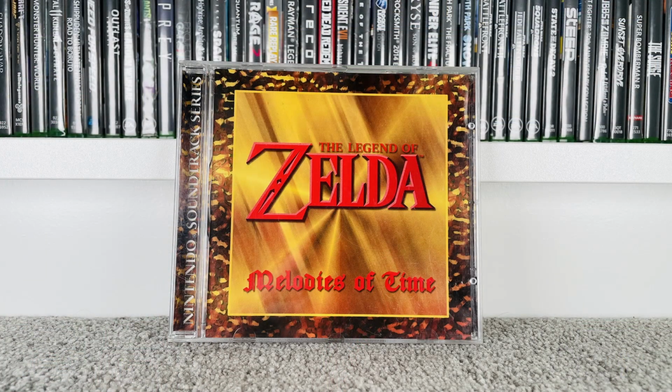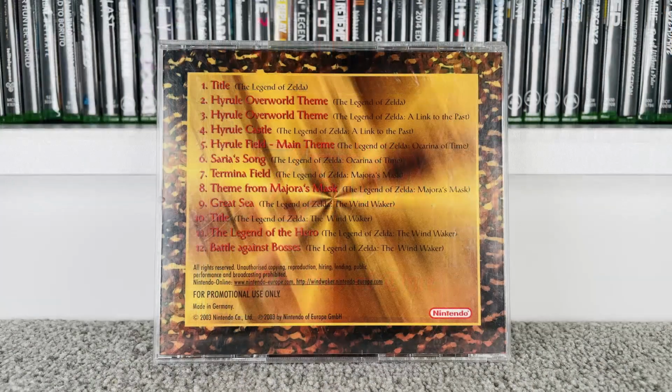And then the other item that I picked up from him was the Legend of Zelda Melodies of Time promo CD. So this was released in 2003 and it is a compilation of 13 songs from various Legend of Zelda games. It was only released in 2003 in Europe at various PR events. So yeah, really happy to have that.